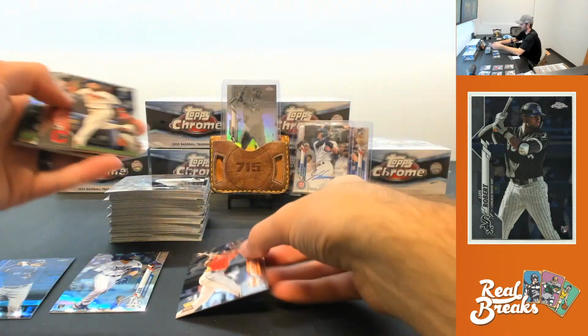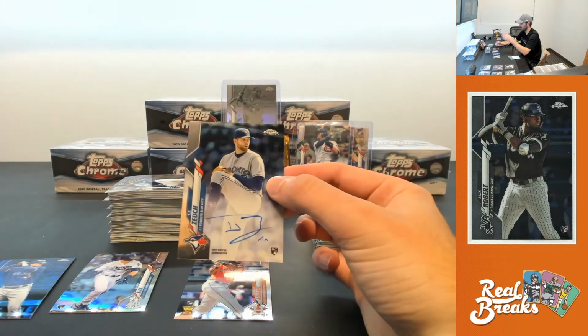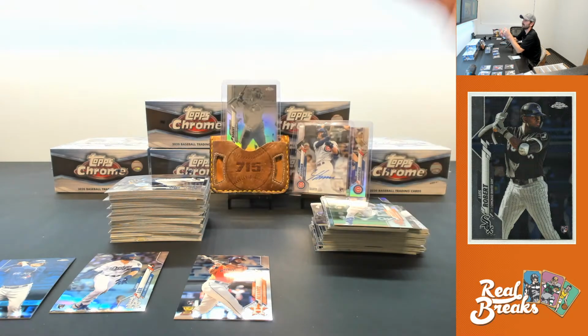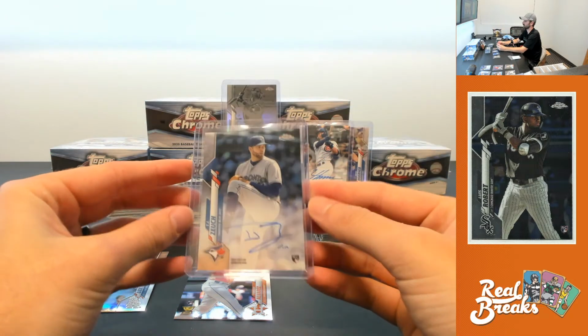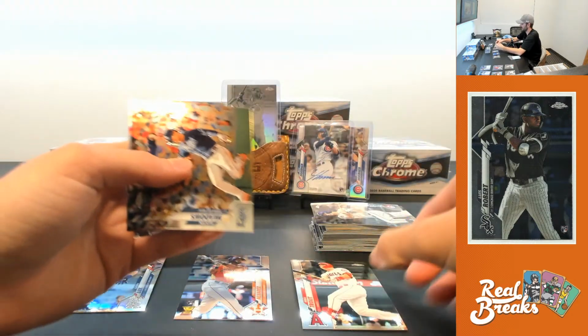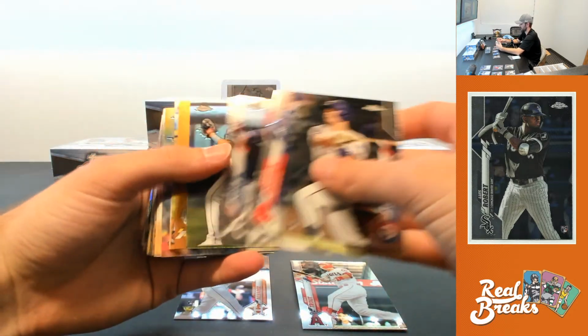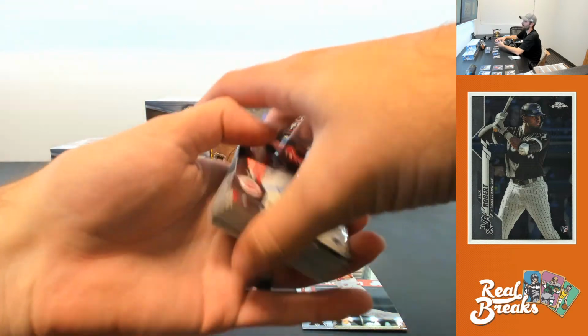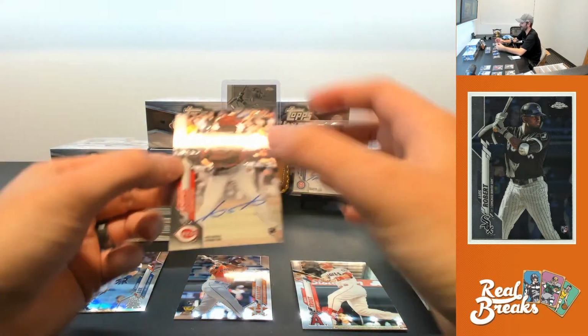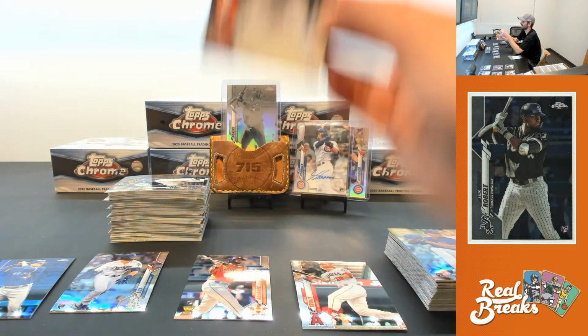Jordan base for the Astros. And TJ Zoich is going to be our first auto of this box. Go to the Blue Jays. Nice Blue Jays box so far. Blue Jays going to Adam Blevins. Got the Trout base for the Angels. Ooh. Let's go. Aristides Aquino, base auto for the Reds. Reds to John Dietz. There you go, John.